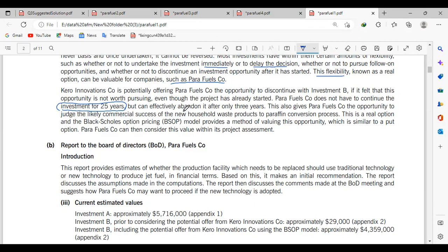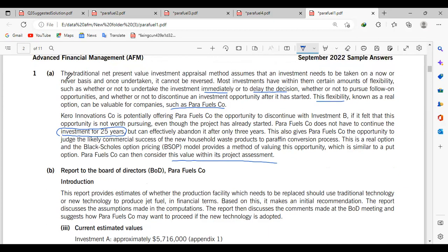What is happening is that the purchaser is offering to buy at the start of year 4, so it will be abandoned after 3 years. This also gives Parafuel the opportunity to judge the commercial success of the new household-based products to paraffin conversion process. This is a real option and the Black-Scholes model gives a method of valuing this opportunity, which is similar to a put option. Parafuel company can consider this value within its project assessment. So this was, I will suggest, a very good explanation of the difference between the NPV and the real option. Everyone clear about this? Clear?